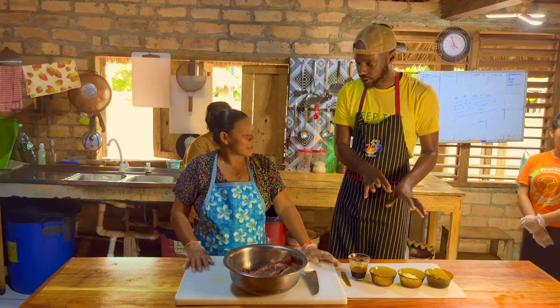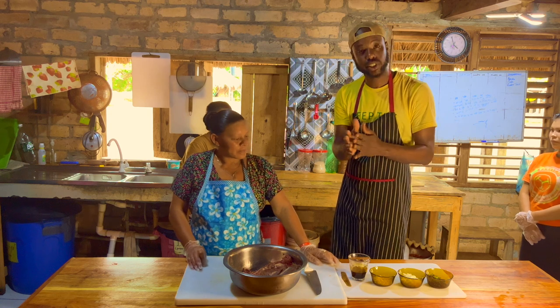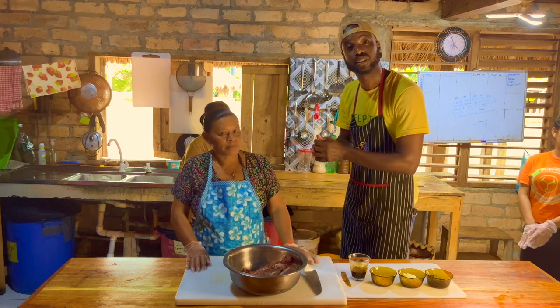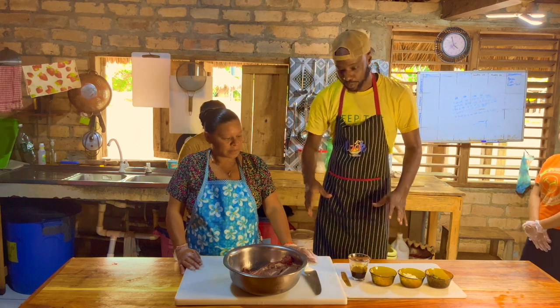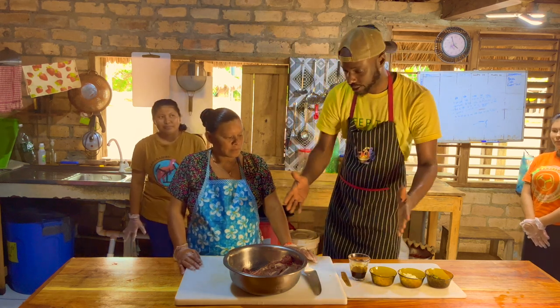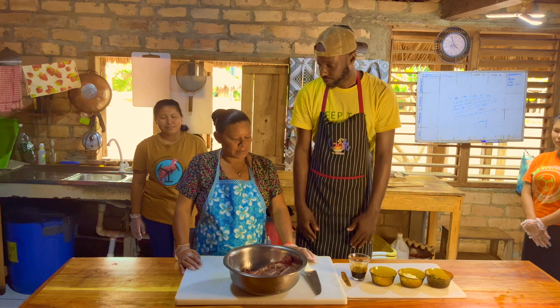A little sugar to this? Yes. Okay. So the nearest shop is about 2.5 hours, 3 hours from here. So we're going to excuse that today. I'm going to make this beautiful pepper pot. So let's begin. Let's begin making pepper pot. So the first thing you do?